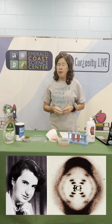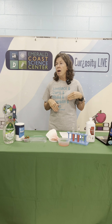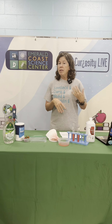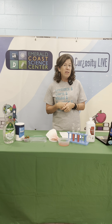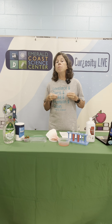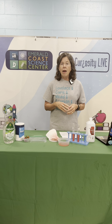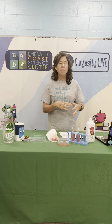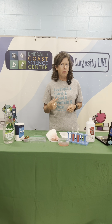So Rosalind Franklin was doing X-ray crystallography. So we know a little bit about X-rays now, right? X-rays have a high form of energy. They can be disruptive to our cells. And this was in the early 1950s. So she was doing this work in a laboratory, and her laboratory partner was Maurice Wilkins. So she got a picture, the X-ray crystallography of what DNA looks like. And then Maurice Wilkins does a presentation, and they talk about some of the work that they've done. And James Watson sees that presentation.